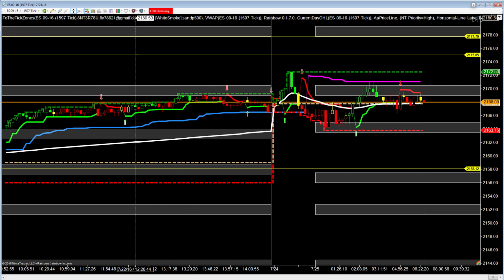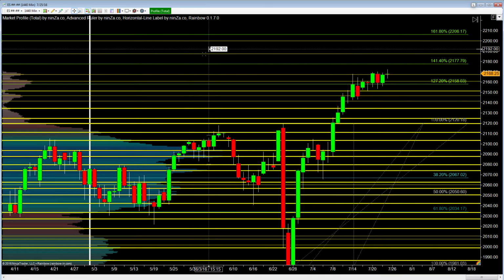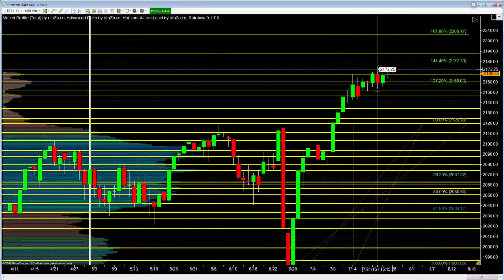So let's take a look at the big picture for a second with market profile. First chart we pop is our daily chart. As you can see, we talked about this last week. We're kind of curving over here and we have closed above the 127 extension. And we closed above this next level here at 67.50. So as long as we remain above this 67.50, next target is the 77 area at the 141, followed by the 2206. Big picture move.